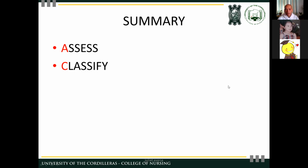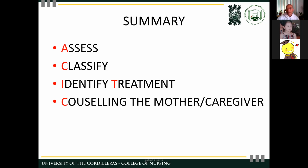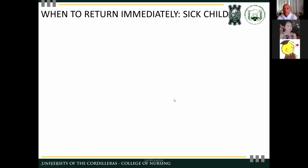Okay, after assessing the child, we classify if the patient falls under purple, yellow, or green. Or what illness dun sa yellow, purple, or green. Identify the treatment as listed in the classification. So each color has its own treatment na nakalista. So kung alam na natin yung treatment na ibibigay, we are going to counsel the mother. Of course, we are going to do the intervention first. Then we are going to counsel the mother and the caregiver about the treatment, about the condition of the child. And of course, for follow-up checkup. Okay, when to return immediately after counseling. After counseling and we discharge the child already.